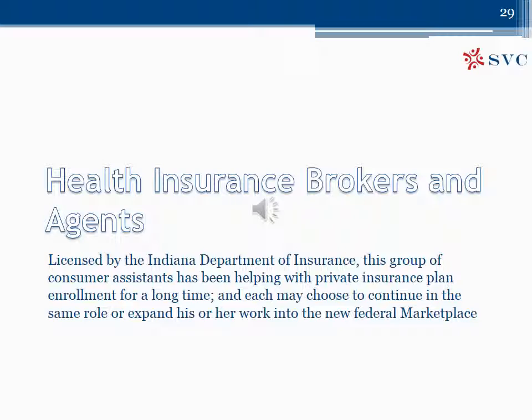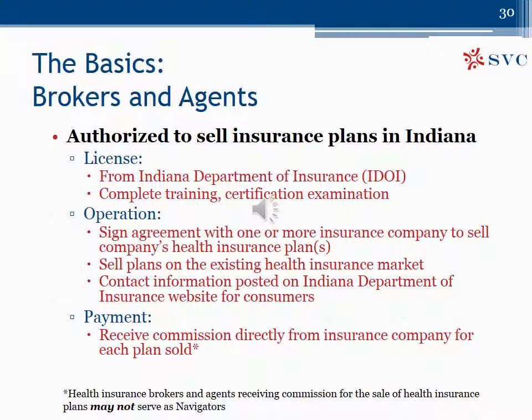The following section will cover health insurance brokers and agents, consumer assistants that have been licensed by the Indiana Department of Insurance to help consumers enroll in health insurance coverage plans. Health insurance agents and brokers have been authorized to sell health insurance plans in Indiana. In order to receive this authorization, they must have a license from the Indiana Department of Insurance. They can get this license by completing the required training and certification examination.